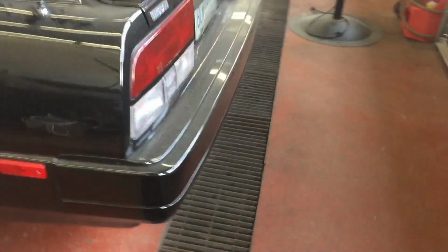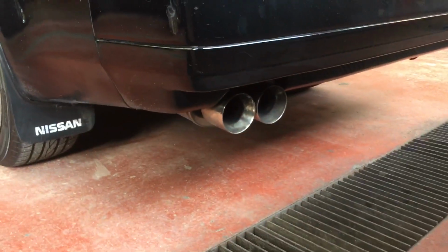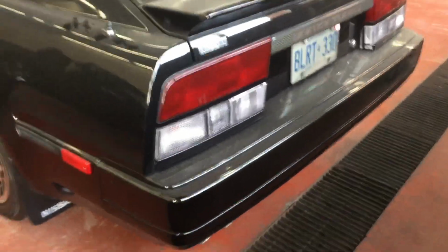I've done a turbo back exhaust. It's got, I think it's a Magnaflow muffler on the back there as well, with a couple of nice tips right down there.